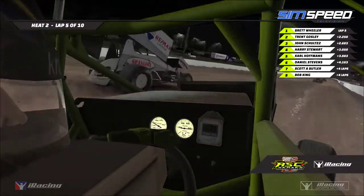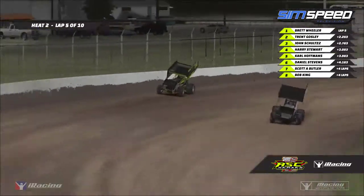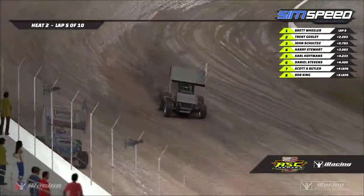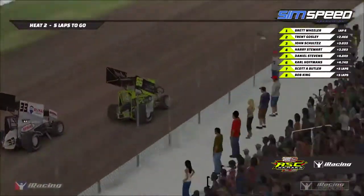Hoffman's very slow now, and there's almost contact. Daniel Stevens had to get out of the throttle there to avoid contact. So Stevens back in 6th position as Harry Stewart now tries to go back up the inside of John Schultz. Stevens through on Hoffman's around the outside.